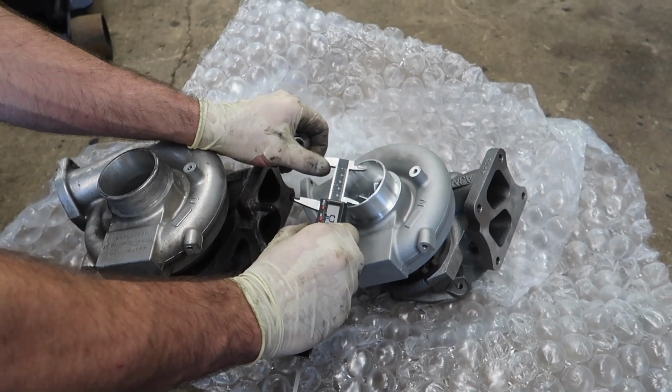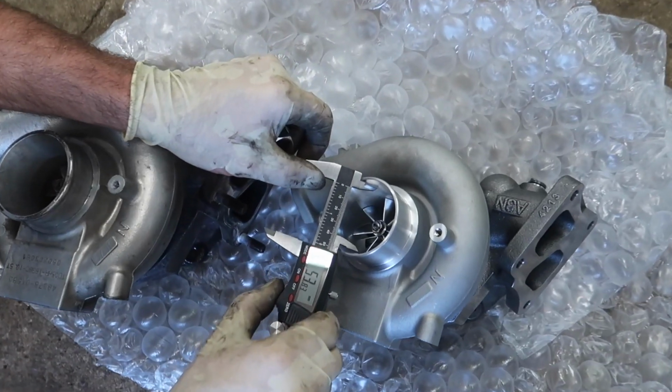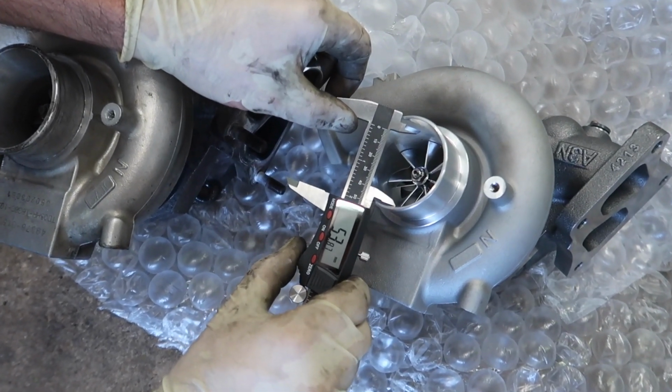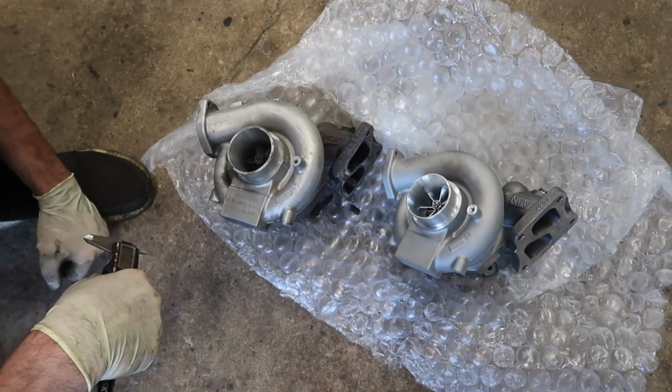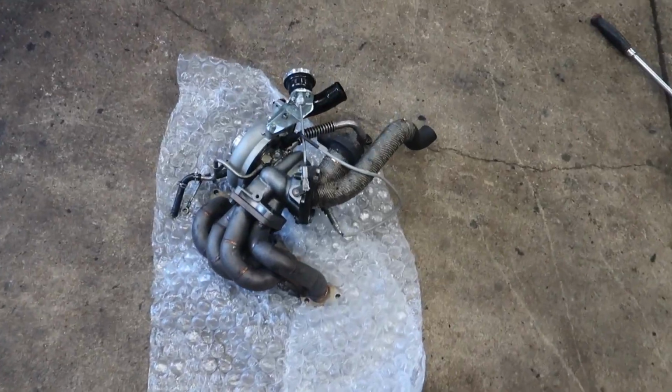And that wheel, eyeballing it, yeah, about 53, 54. 53, maybe. 54. Dang, so definitely bigger. Yeah, a couple millimeters.